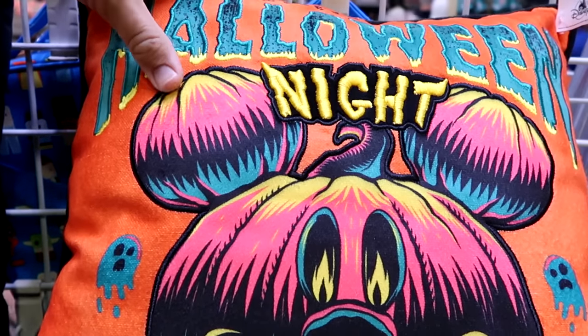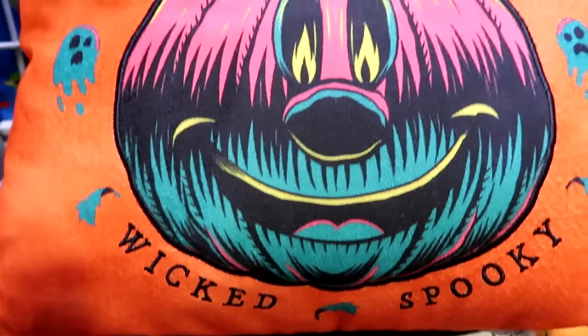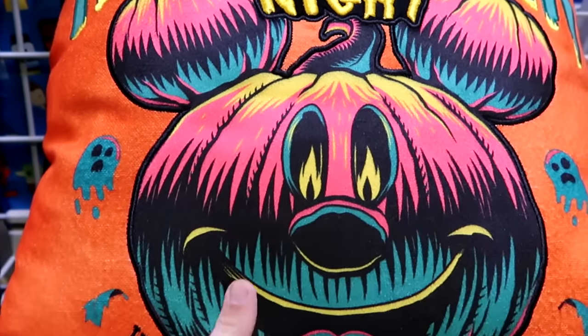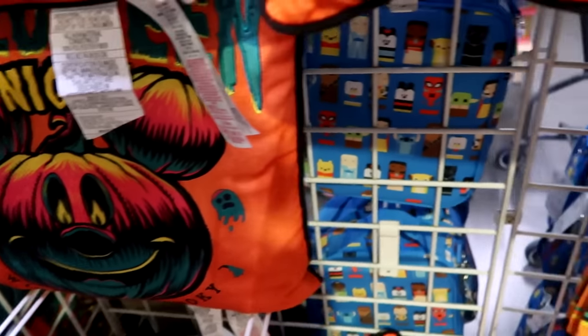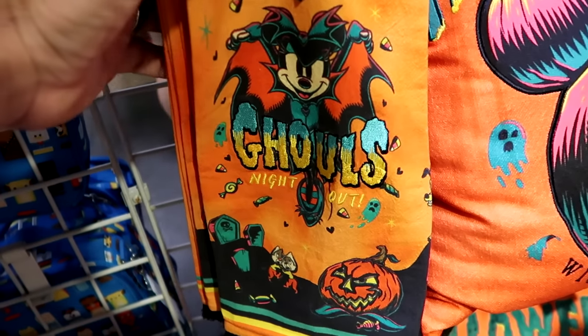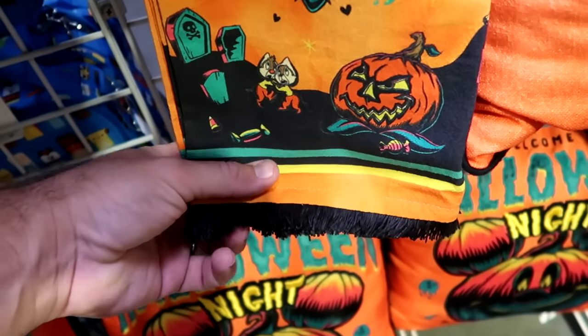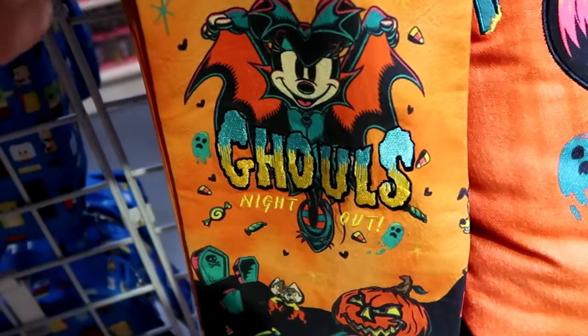And here's yet a few other Halloween items that they have. It says, Welcome to Halloween Night. This has the huge embroidered Mickey Jack-o'-lantern. It's embroidered Wicked Spooky. These are $20, marked down from $45, so some really good savings. They do have quite a bit of these here at the moment. And it looks like they do also have the kitchen towels as well. It says Ghouls Night Out. That's embroidered there with Minnie Mouse. Right underneath, you have some little frillies, Chip and Dale. $12.99, marked down from $20.